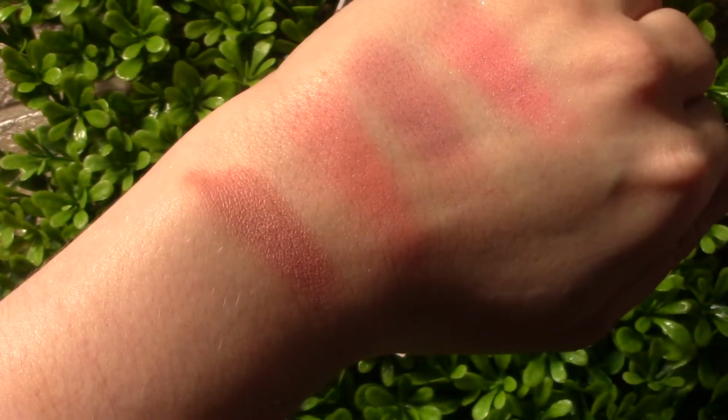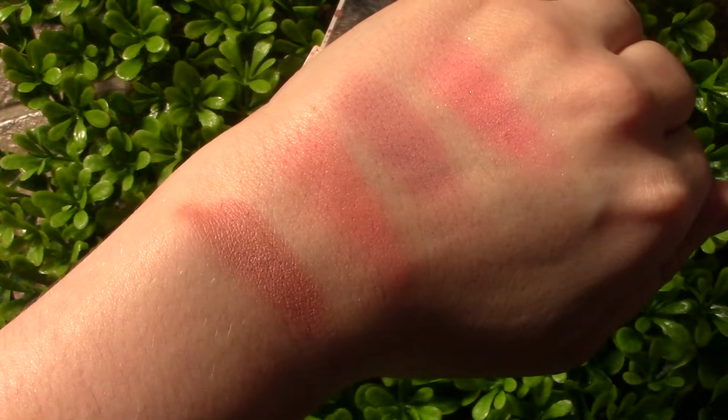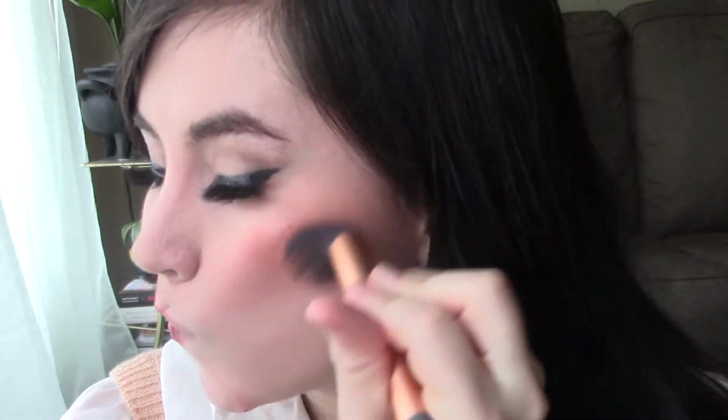You can see it like compared to the other shades. It's definitely got more of a warmth to it. You can see me applying it here. It definitely is kind of like one of those shades that's kind of on the verge of a bronzer, but not. It just adds a nice glow to your face without being too punchy of a blush.